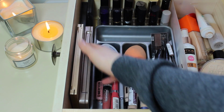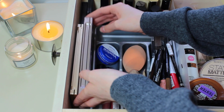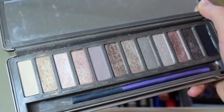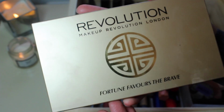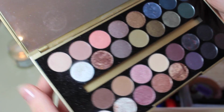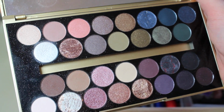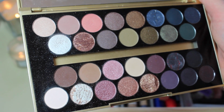Then these are the palettes I use daily and absolutely love. The first one is my Naked 2 Urban Decay palette. I love all the shades in here, and yeah, I use this a lot. The newest palette that's in here is by Revolution, and this is Fortune Favours the Brave. These are the colours inside. I think this is so pretty. I don't know if this is a bad thing, but I kind of prefer it to my Naked palette. There's just so many more colours, and the shades are a lot more shimmery.